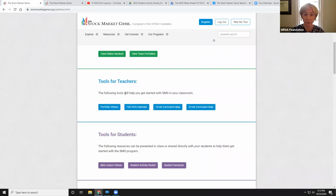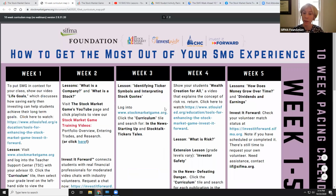So, tools for teachers. This is where you want to come to kind of map out and help plan your stock market game session. As I mentioned to you before, in Wisconsin, you have the 10-week option, and then you also have the year-long option. To assist in helping you map it out week by week, we've created these pacing calendars. You can take them or leave them.